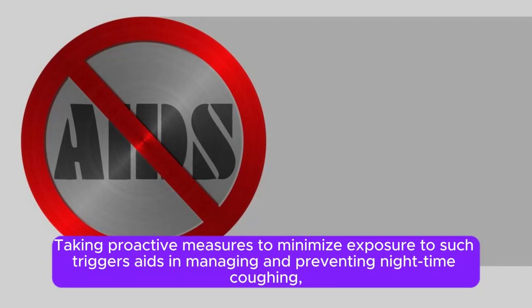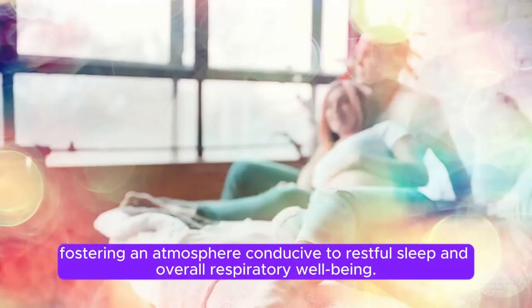Taking proactive measures to minimize exposure to such triggers aids in managing and preventing nighttime coughing, fostering an atmosphere conducive to restful sleep and overall respiratory well-being.